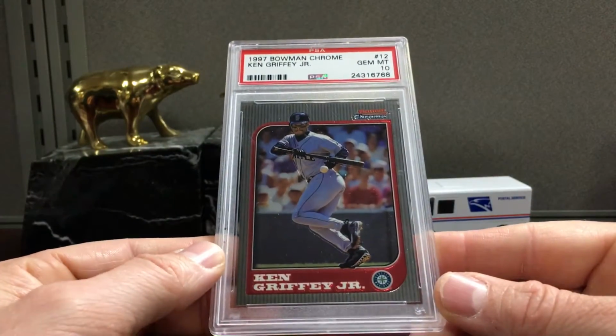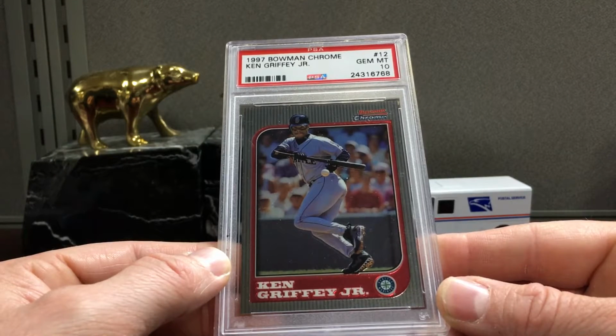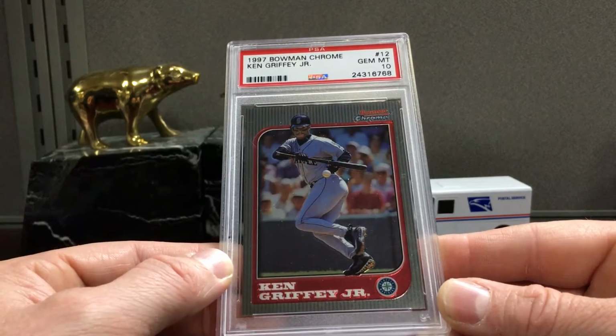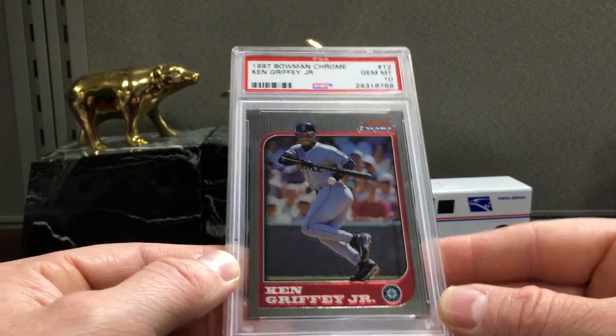'97 Bowman Chrome Griffey. Love this one. It's like 20 bucks, but I don't think this set is a gimme, even though it's got thick card stock. Not the coolest photo though. I mean, Griffey bunting.